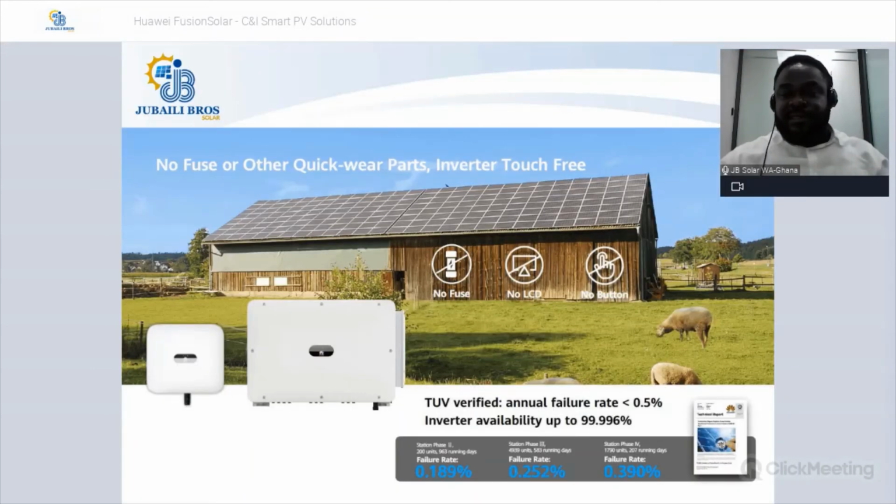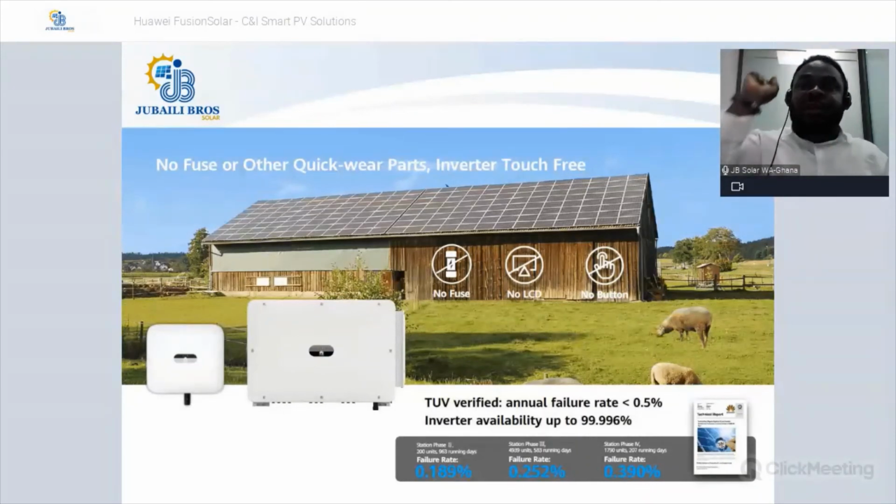Huawei inverters mostly come with no quick wear parts. Huawei has eliminated all quick wear parts in their inverters. So there are no fuses, there are no LCD screens, there are no buttons. There's no button that you press on and off on the inverter for which dust can enter that side and then you will have to change it every 6 months. There are no fuses that will have to blow for you. You have to come in.